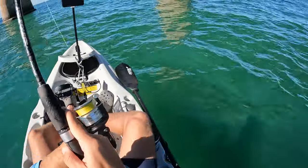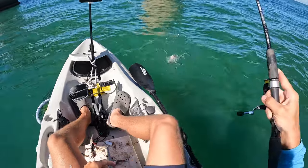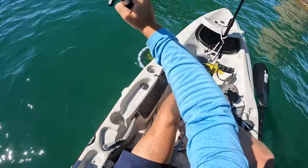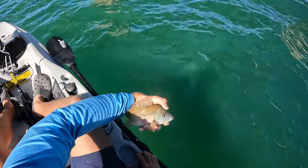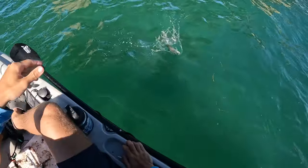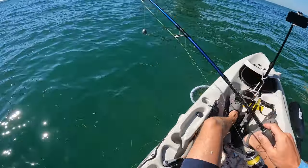There he is. I was wondering why we weren't catching any of these guys. About time. Florida Keys bluegill there. A little blue stripe grunt. Actually a pretty good meal when they get a little bigger, but definitely is no yellowtail.